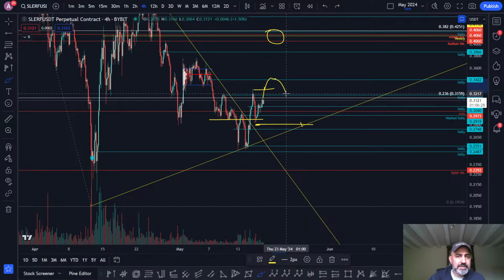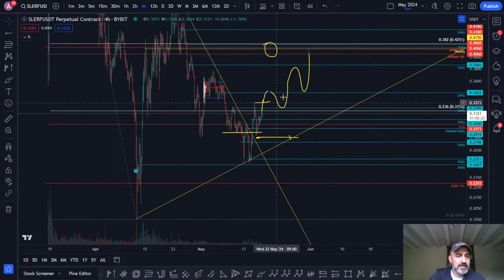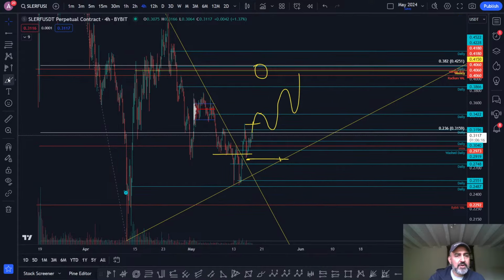Effectively, what I'd want, at the very worst case, is a back test to continue. If we find a back test to continue like that, I'll be okay with that. Just higher lows, higher highs. Let's get to our area of interest, however long it takes.